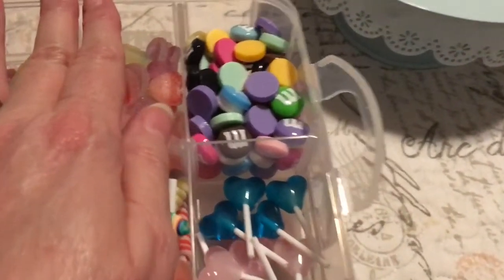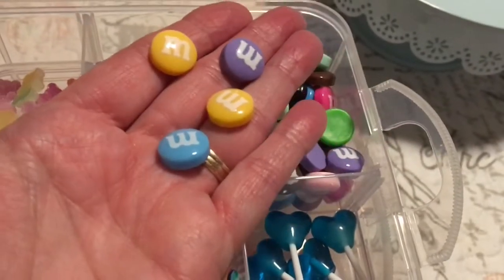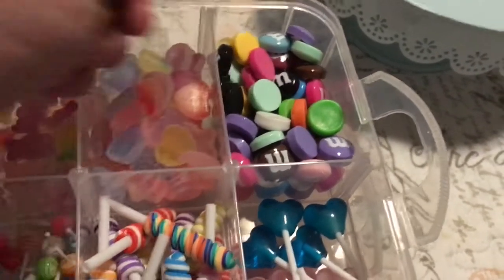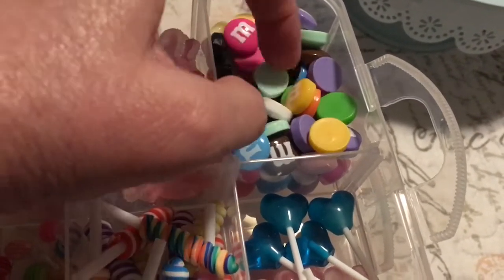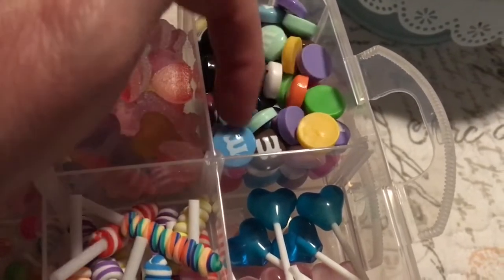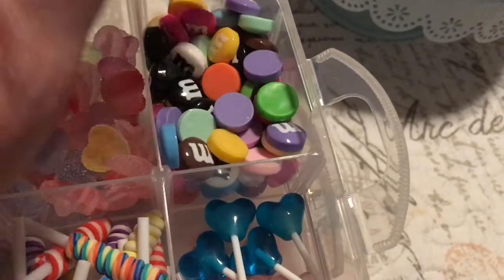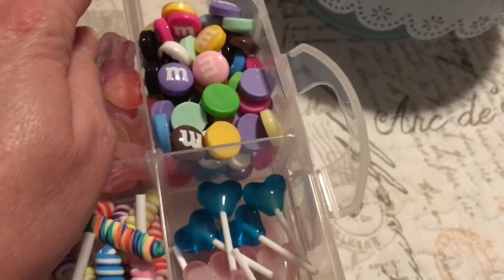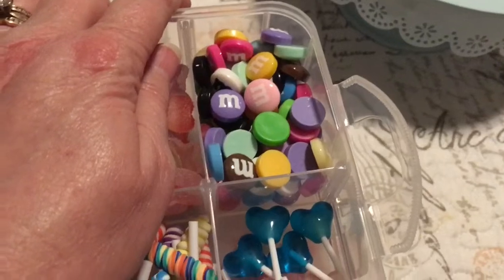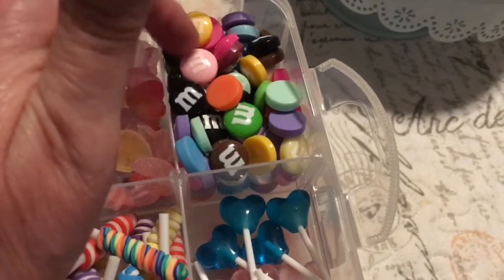So let's get started. The first thing I got is all these little mini M&Ms, and they're all different colors. As you can see, they come in fuchsia, a mint green, blue, purple, and brown, so it goes with whatever time frame you're going to be doing crafts with. I think I got 3 packages of these.